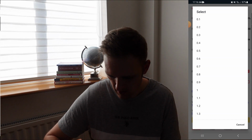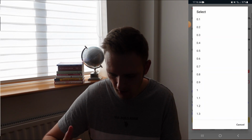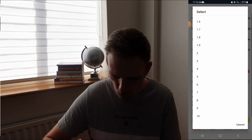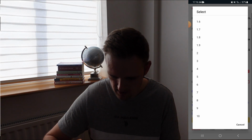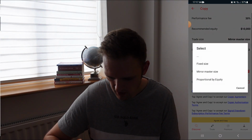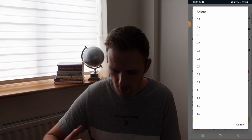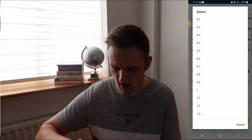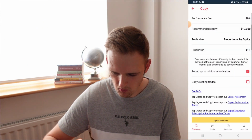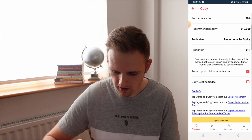So it would copy them exactly if you had it at 1, or if you wanted to copy half of what they do, you would select 0.5. If you wanted to copy double what they do, that would be higher risk there, but you could click on 2 there. It really is up to you. And then you can go proportional by equity. So whatever equity is left in your account, that would then take that number and use it. So you could do proportional by equity and then 0.1 of a proportion. I'm personally doing proportional by equity and then 0.1 at the moment.